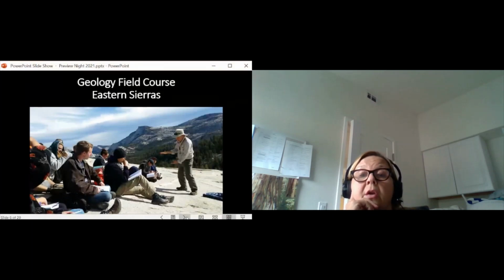In this image here, you can see the students are on the eastern side. It looks like they might be at Yosemite. They're sitting on a large granite slab, and one of our professors, Professor Jeff Grover, is giving his overview of what could be the glacial history of this area. He could be talking about how the granite was formed in this area.